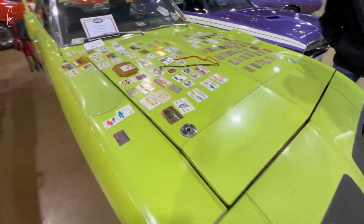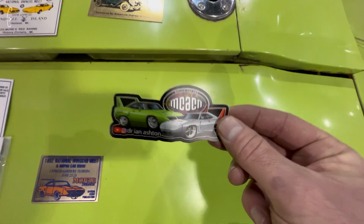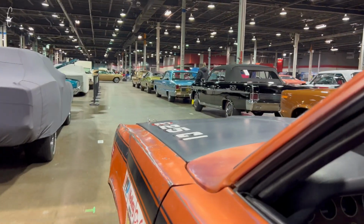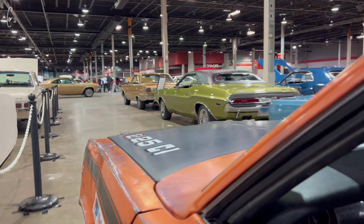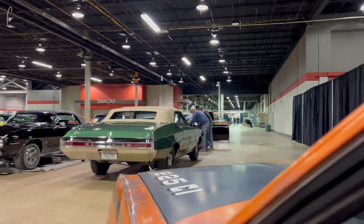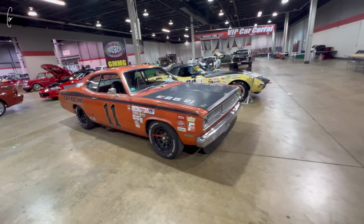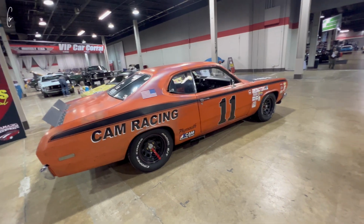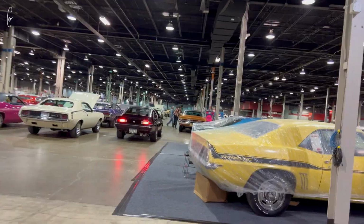So we were just rolling past, and I saw his dash plaques from every car show this dude's been to, so it is fitting that that's this car. Kale's car is absolutely incredible. It's got an LS motor in it, but it's just a super duper cool build and runs awesome.